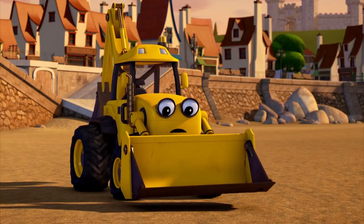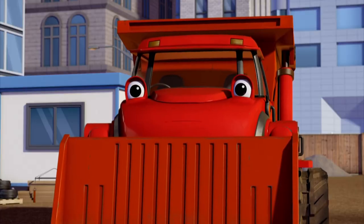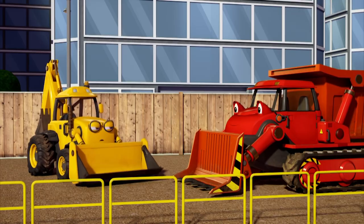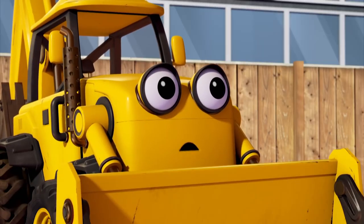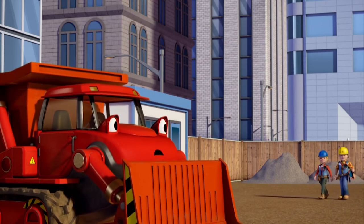That driftwood was good for something after all. Scoop! Guess what? Wendy says it's gonna be Bob's birthday soon. Oh, wow! We can have a party! Yes, and she's getting him a present. It's a surprise! Ooh, I wonder what it'll be. I don't know. Wendy! What's the surprise?